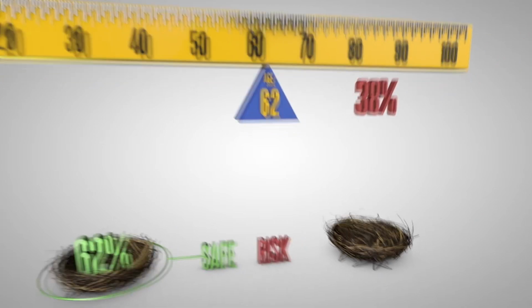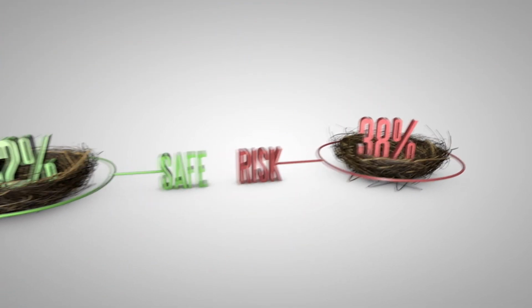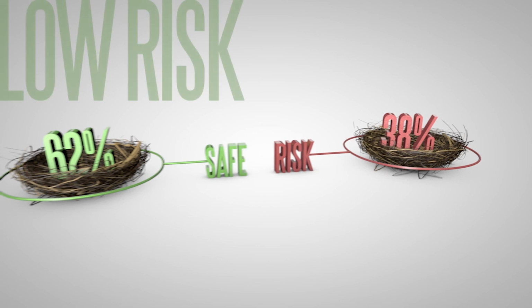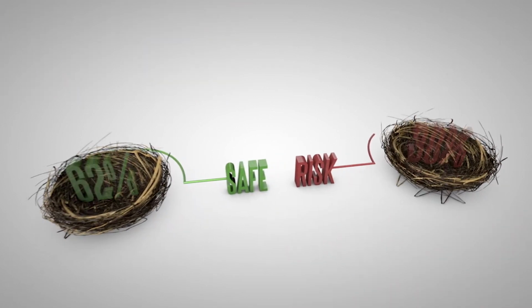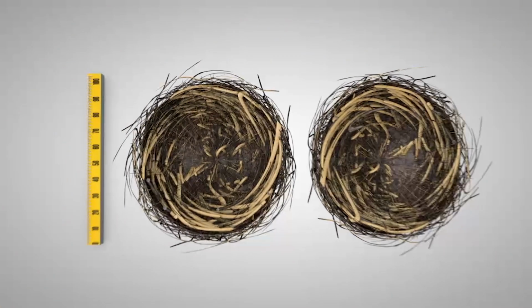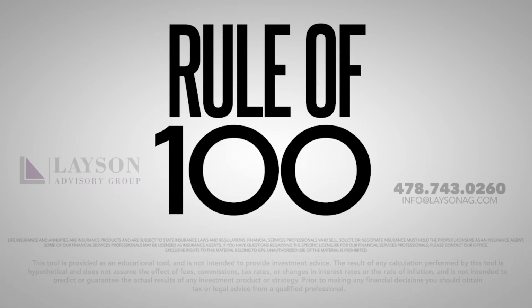The Rule of 100 report will summarize for you the percent of your nest egg that should be allocated to either safer or low-risk investments, and the percent that should be allocated to more volatile or higher-risk investments. Do you know how to classify your assets? Do you know if they fit your risk tolerance? Give our office a call today for a complimentary Rule of 100 report.